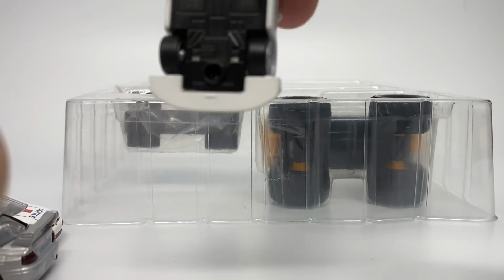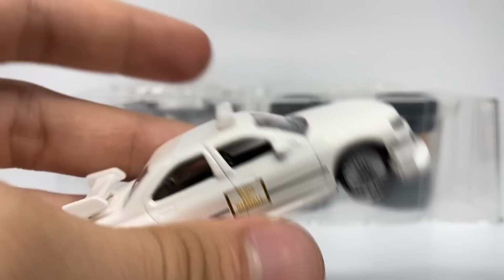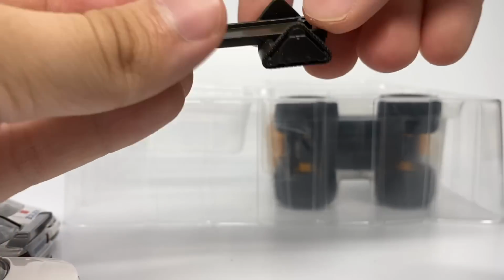I can't remember which car gets smashed in the movie. I think it's this one. If you guys have ever watched the movie, let me know in the comments. So there it is, the taxi, and then here is the little sled that you can put the car on.